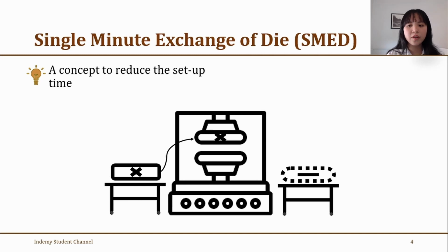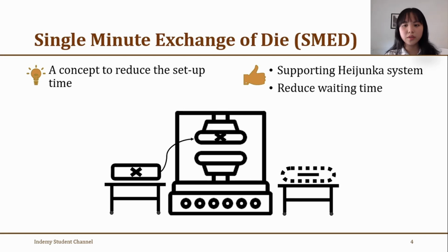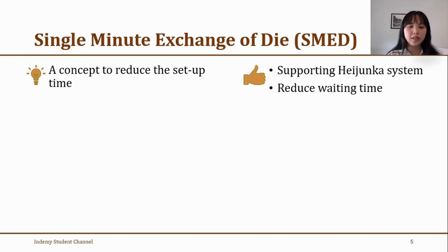So the benefit, of course, is reducing the waiting time and a lot of other times. And then supporting Heijunka system. So Heijunka system is only possible with this concept, if we implement the single minute exchange of die. What I want to share in here is actually SMED doesn't always have to be in the production. So it doesn't have to be literally to exchange the die as the name describes.